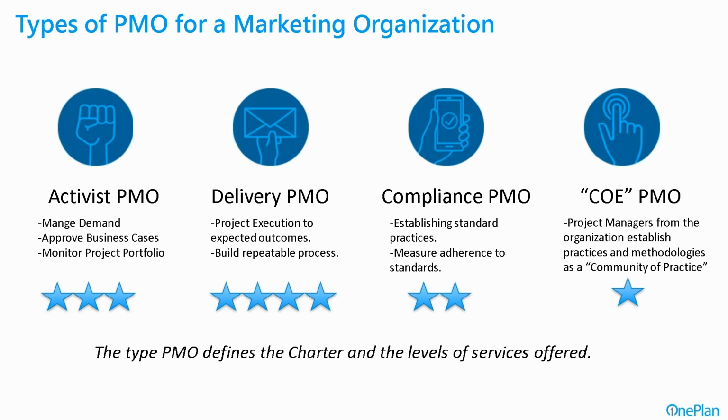What type of PMO do you want to be? So I just highlight this because I think it's an important point that gets missed: you don't have to be all things to all people, but you do have to focus on what's going to have greatest impact to your organization. There's factors that include culture, style, skill sets internally that define where you're going to be in the spectrum. And you can see that on the left are the two probably highest weighted types of PMOs that you see, an activist PMO and a delivery PMO, with on the right, compliance PMO and COE PMOs as probably not as common, although in all cases your PMO will probably act in this way in some fashion. It's just the weight or the main focus of what type of project management office you're going to have.